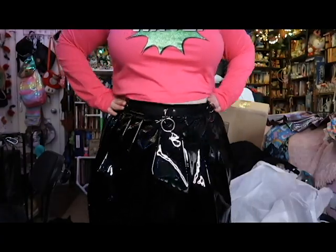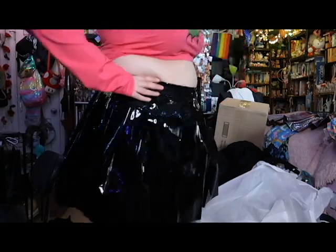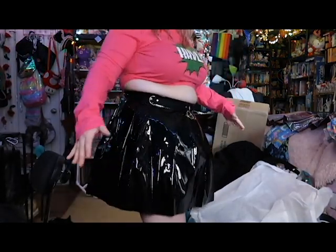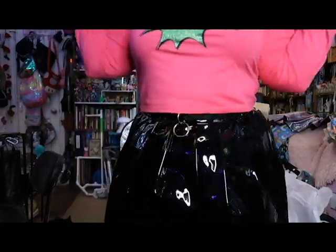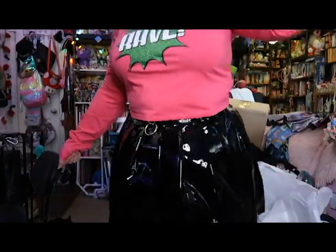And it fits more naturally. See, it sits in the same place, but the skirt's actually longer than the rainbow one because it's made for that plus-size booty. Your girl got badonk. And yeah, the other skirt wasn't really covering it.